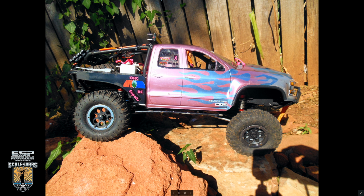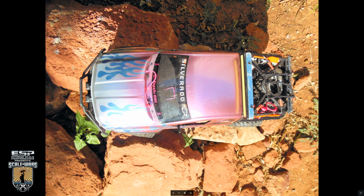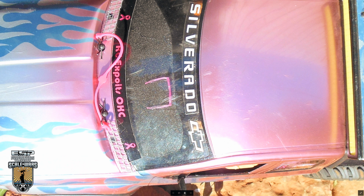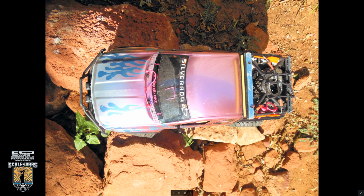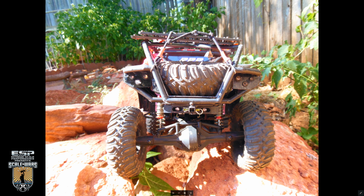Another shot there, a little flex in the rear, not too shabby. Yeah, let's keep it going. Some scale accessories. See the dash there. You can also see there's some pink sunglasses you got going on. Yeah, it's not too bad. I like the netting that you made in the back. It looks like a homemade accessory net. That's pretty slick. And there we go, the back shots.